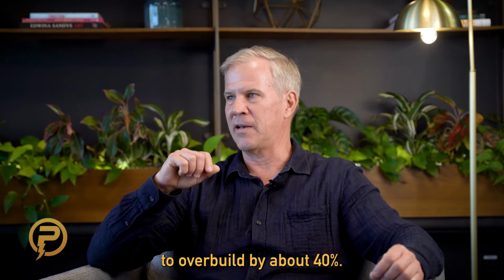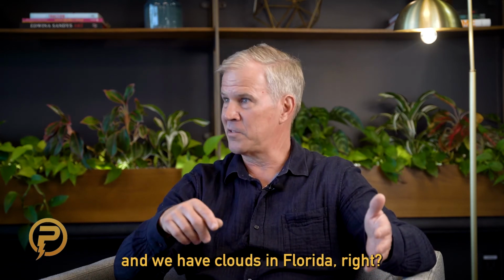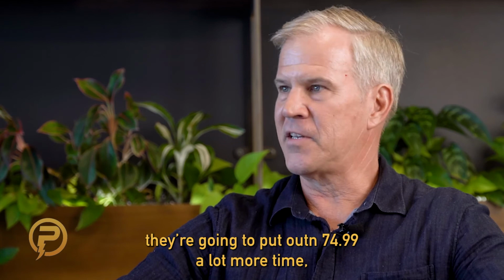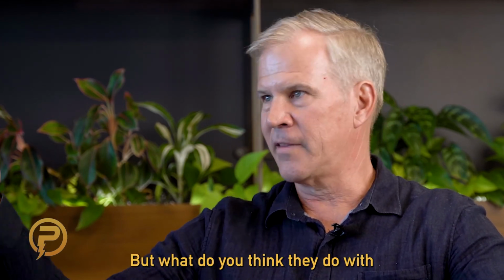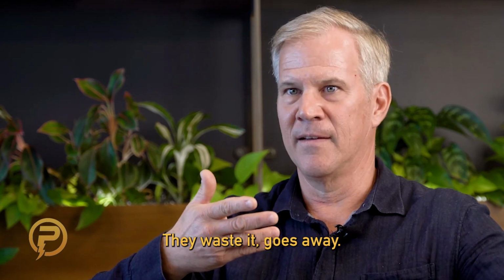to overbuild by about 40%, because as some solar panels die off over time, and we have clouds in Florida, right? You don't always get all the perfect sunny days. They're going to put out 74.99 a lot more of the time if they have a 110 megawatt rated system. But what do you think they do with the other 40 or so megawatts when the sun's shining bright? They waste it. It goes away.